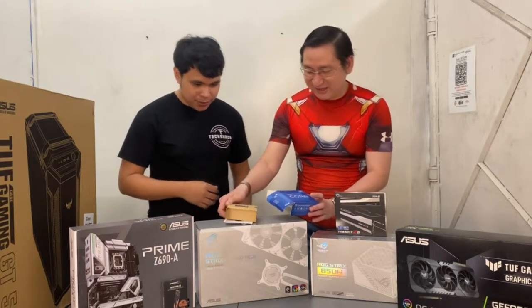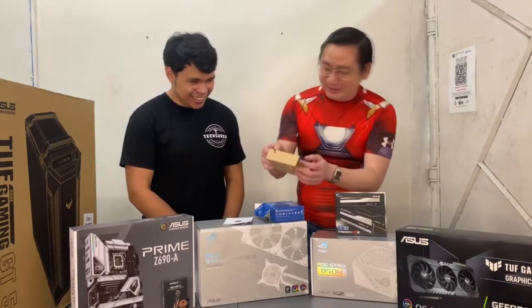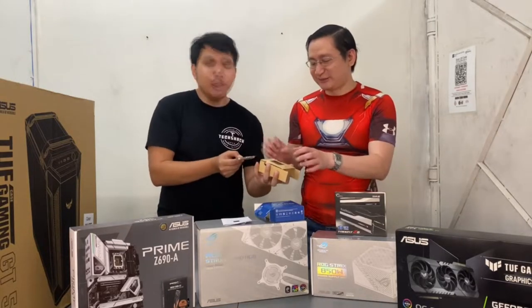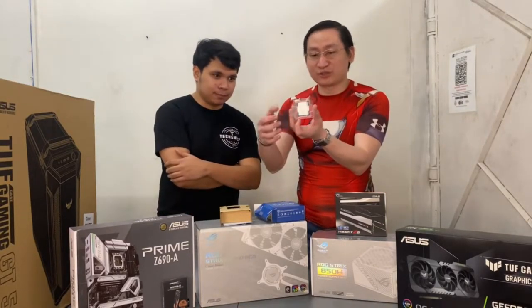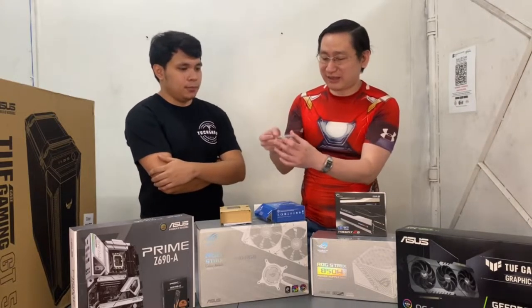So ito siya. Ayan guys. Oh my god. Ayan. Ayos. Paano ba tutanggalin sir? Higitin mo lang yan sa karton na yan. Higitin mo lang dun sir. Lalabas na yan. Ayun! Konting higit lang pala. Yan. So this is the Intel i7, the 12th generation. Mas mahaba po siya versus doon po sa mga previous na mga Intel na mga chips.